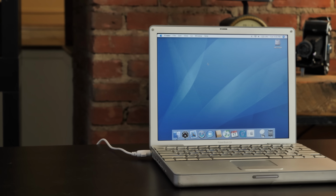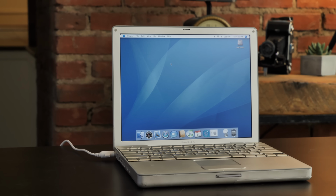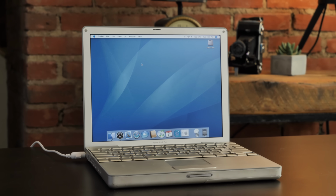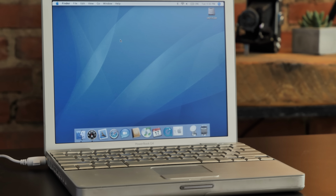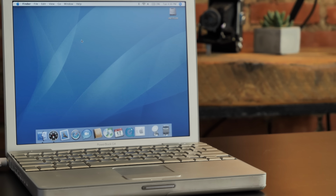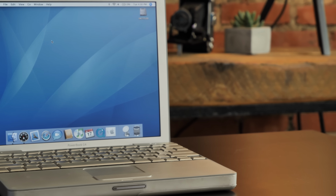It flew off the shelves as journalists and semi-pros who lived on the road and on their laptops snatched them up faster than Apple could produce them. Shipping delays lasted for months as these little books proved what Apple thought about the laptop market. Portability with a punch was the way to go.